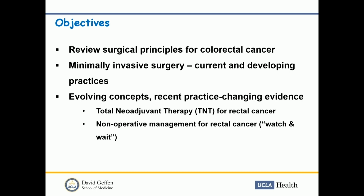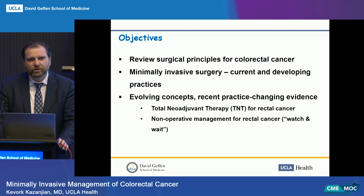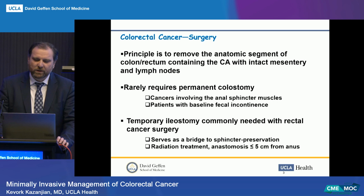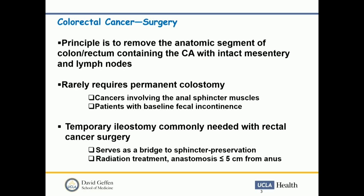Historically, even though we're surgeons, we actually do think about not doing surgery for everyone. Many of the leaders in new modalities to avoid surgery have been surgeons historically. So in colon cancer, the principle is to remove the anatomic segment of the colon or rectum containing the cancer, as well as intact mesentery, which contains the lymph nodes, which is important for staging and further treatment.